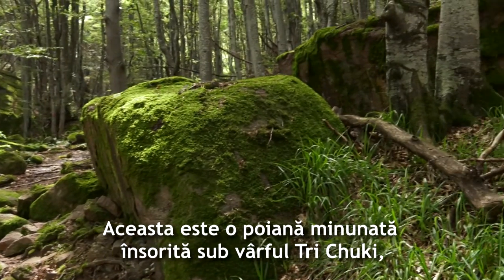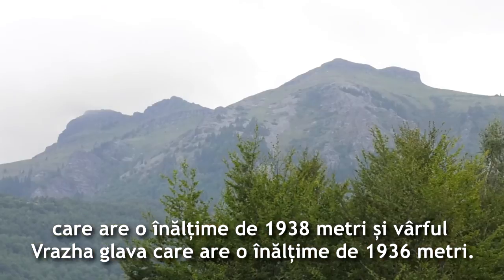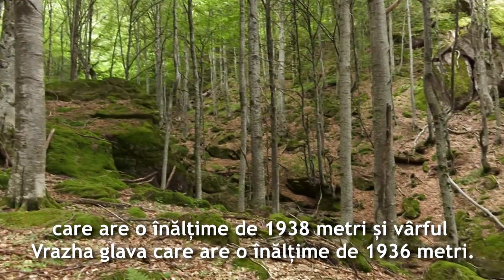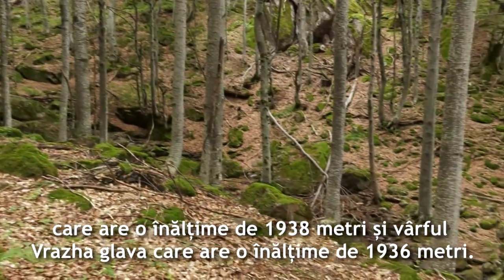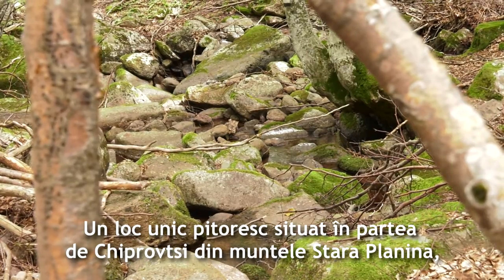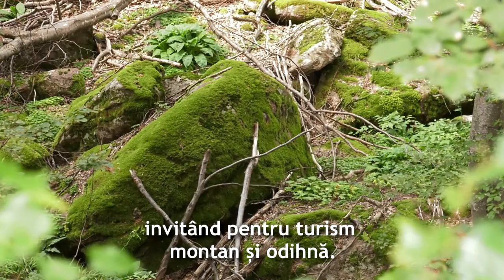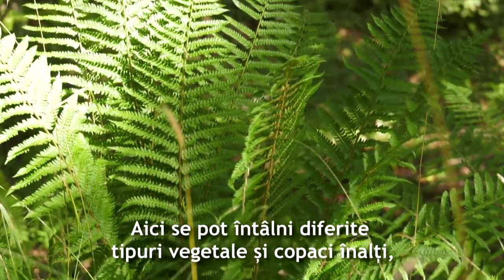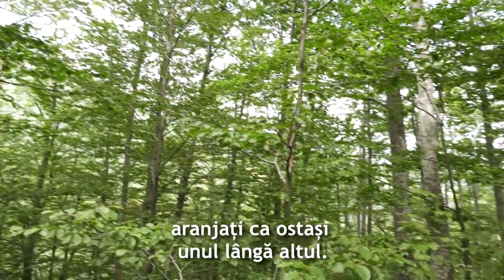It's a wonderful sunny meadow underneath Mount Trichuki, which is 1,938 meters high, and Mount Vraja Glava, 1,936 meters high. A picturesque site in the Chiprovci section of Stara Planina, inviting you to try alpine hiking and relaxation. Here you could find different plant species and high trees lined up side by side like soldiers.